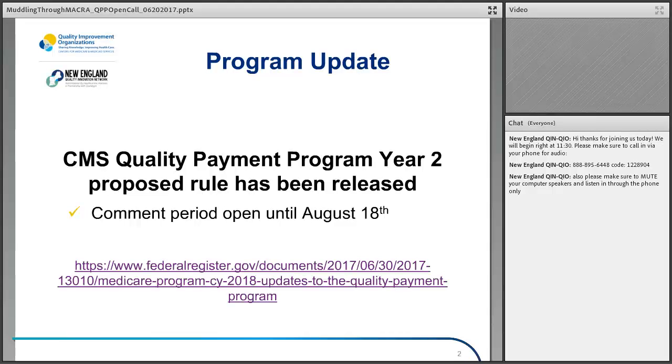Another big change for the smaller groups and rural clinicians is CMS will be offering virtual groups as a participation option. What this includes is groups of 10 or fewer clinicians, so a solo practitioner and a group or whatever the case is, mix and match, can come together and receive the same benefits as a group that maybe is housed within the same practice walls without actually having to be within the same geographic area.